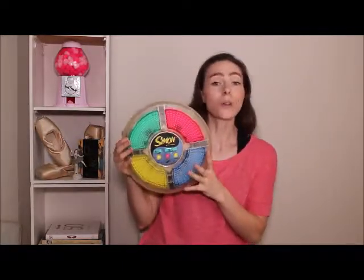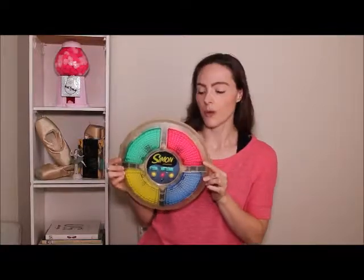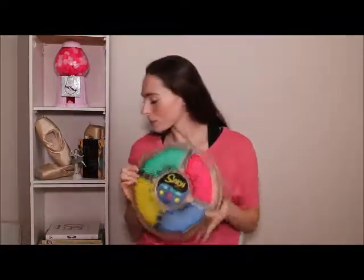It is from the 1970s, 1978 to be exact. This one I don't remember from when I was a kid. When I was a kid, I had the 90s style one. It was black and smaller. I think it was like a handheld version. So this one I do not remember having, but I am super excited to get this one.